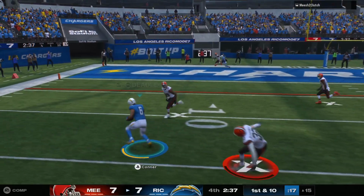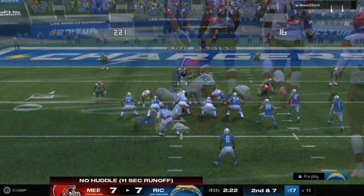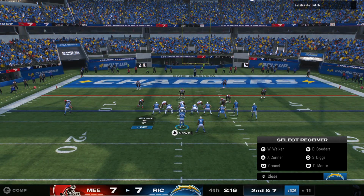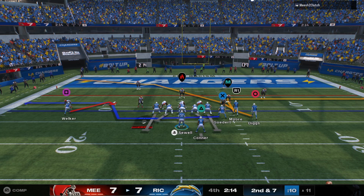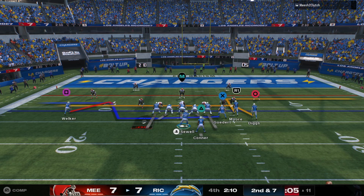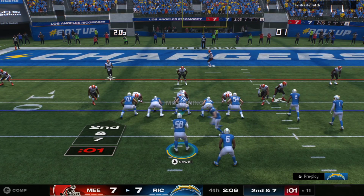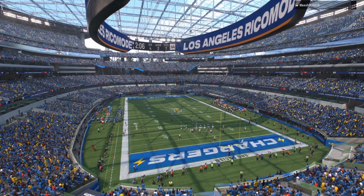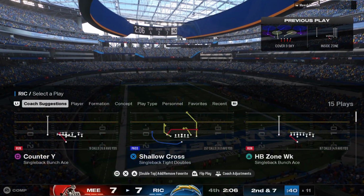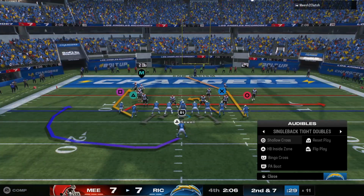Shotgun handoff to Connor. And he'll take this only to about the 11 before going down. Offense in the hurry up here. It's a pickup of 3. Brings up 2nd and 7 at the 11-yard line. Timeout called by the Chargers. That's their first. May still have 2 to work with in this final quarter. Second down now, 7 to go.